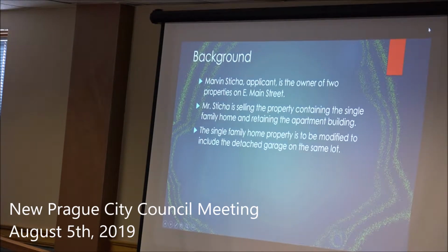And the single-family home, for the purchase, wanted to have a detached garage be part of that property, which is currently part of the property of the apartment building at this point. And I'll show you how that lays out on the overhead here in a minute. But that's where the modification was requested to be done.